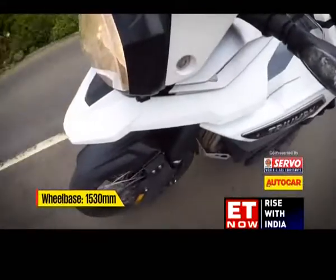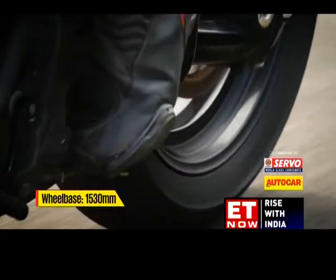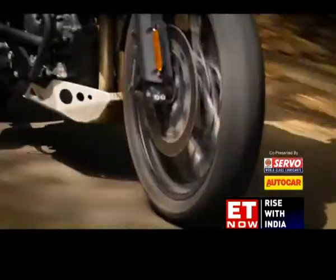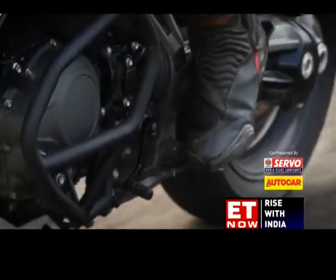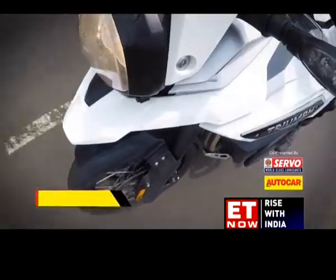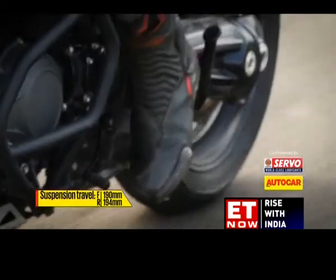It now gets WP suspension with a 48 mm inverted fork at the front and a monoshock at the rear. The front gets electronically adjustable damping, while the rear gets a semi-active electronic damping setup. This suspension gets 119 mm of travel at the front and 194 mm at the rear.